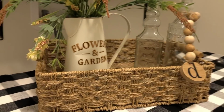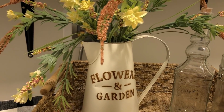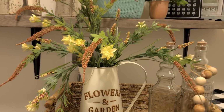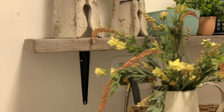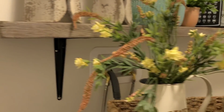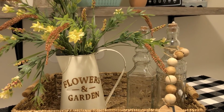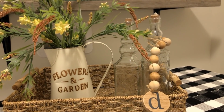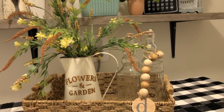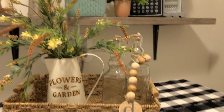Then I had this really nice wicker basket. I added this flower and garden picture with some wildflowers just to kind of conceal the mechanics back there. I don't really want you to focus on those. And then these 2 bottles, I'm going to put detergent in one and softener in the other. I just didn't have time to do it right now. But the D works out really good for the detergent.